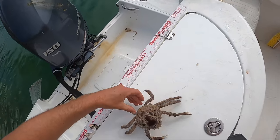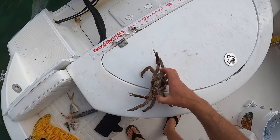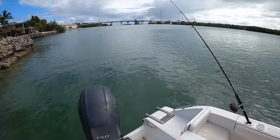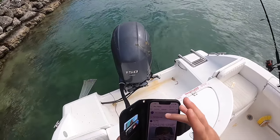So I'm going to take... Hey, you. Whoa. Whoa. So I snapped a few pictures of him, and I'm going to post them to my YouTube channel and ask you guys, because he's definitely not a stone crab. Stone crabs are like the chic, beautiful crabs, and that guy's a dirty little fellow.